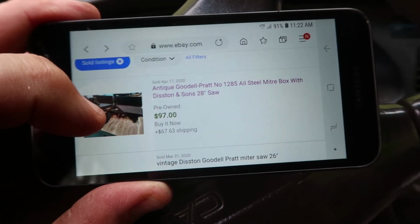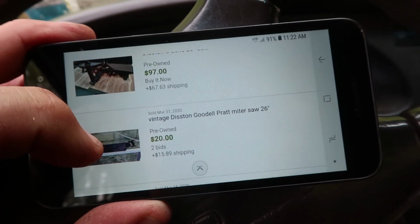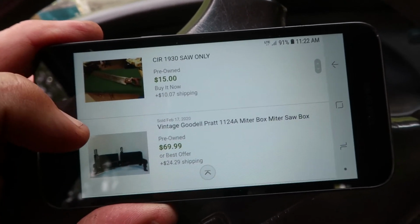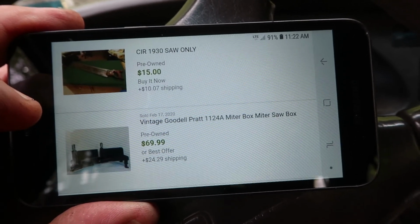Check this out. I just looked these up on eBay. One of them sold for 97 bucks. One of them sold for $233, but that looks like some kind of rare variation. And one sold for $69.99. So I guess that was a pretty good score after all.